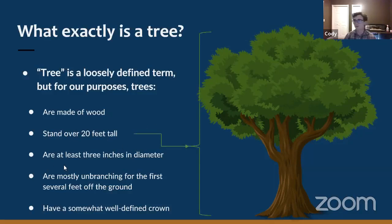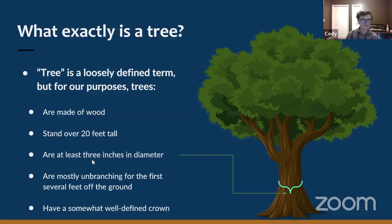And then the rest of these bullet points essentially separate trees out from shrubs. So a tree has to be above 20 feet tall, which is a very gray area for a million different reasons. You can obviously have young trees that are not 20 feet tall. That's just a baby tree. You can also have shrubs that get really big in certain circumstances, so they might top 20 feet, which does not necessarily make them a tree.